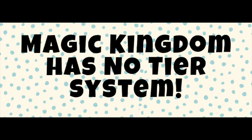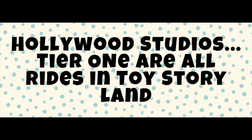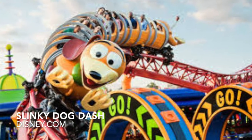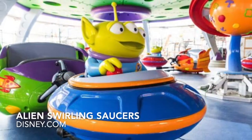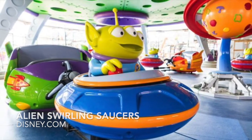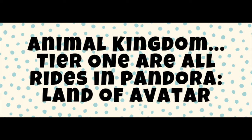But in the other 3 parks, Epcot, Hollywood Studios, and Animal Kingdom, there are tier systems. At Disney Hollywood Studios, the top one is all of Toy Story Land. That's tier 1, so you can only make 1. You cannot do Slinky and Toy Story Mania at the same time. You can't make FastPasses for both of them. You have to choose one in Toy Story Land. Then you've got tier 2, which is basically the rest of the park. You can only choose one FastPass out of tier 1, and then your other 2 FastPasses can come out of tier 2.